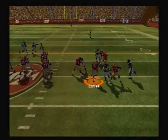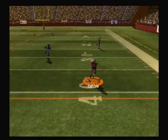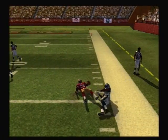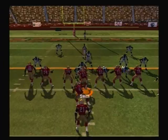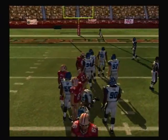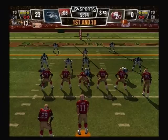And the snap goes right to the back. He breaks the tackle. The 40. The 30. Babineaux drops him at the 25-yard line. Hands it off. First down. Seems like nobody on this defense can make it.